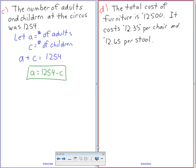Named Emily to tell me the unknowns. What do we not know in this equation? So the number of chairs. Yep. So let C equal the number of chairs. Good. Keep going. Number of stalls. Great.